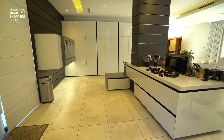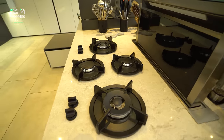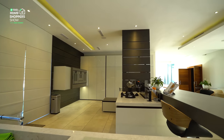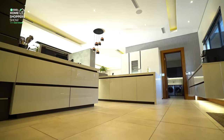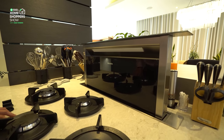And then my favorite and possibly the coolest feature I have ever seen in the kitchen is you'll see these four gas burners don't have a burner top. All of them are built right into the marble, this marble being imported. You've got plenty of cupboard space underneath. And then we've also got an extractor that rises up from that marble itself.